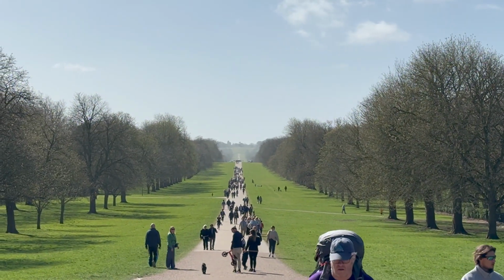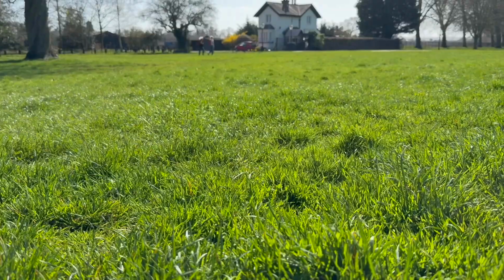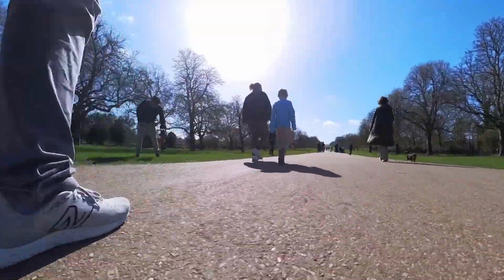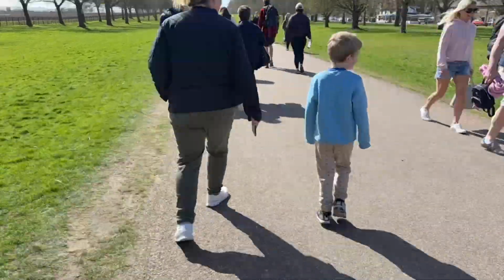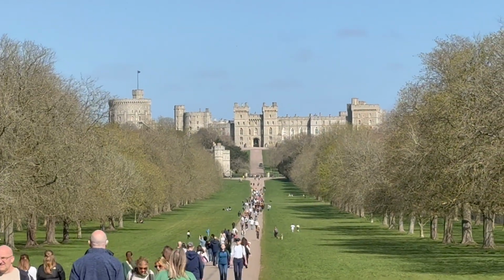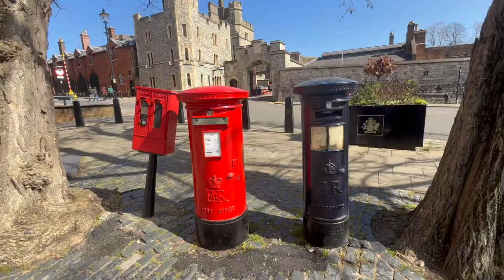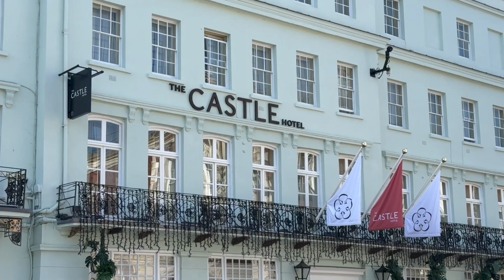The Long Walk at Windsor Castle is a 2.6-mile tree-lined avenue laid out in the 1680s. It's a hugely popular place to unwind or take a leisurely walk with your dogs. Character seems to flow like the River Thames here, from the old school post boxes, beautiful gardens and the local architecture.